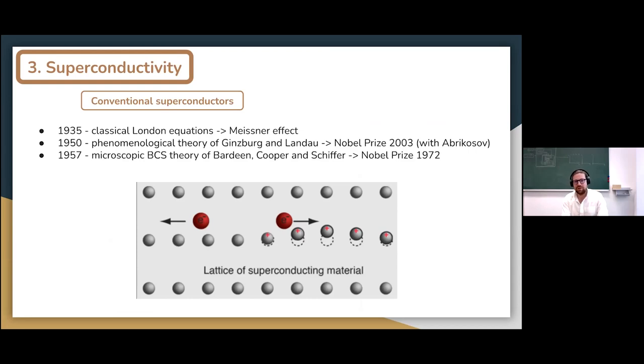So first, it happened after quantum mechanics was born, but the first theory that tried to explain the phenomenology of this lack of resistance was the theory by the London brothers, which provided equations that could explain the Meissner effect, which is the effect in which the magnetic field does not penetrate the superconductor. It penetrates only a small distance, which is now called the London penetration depth.